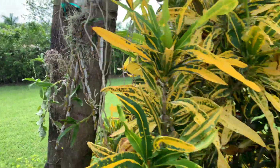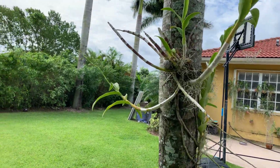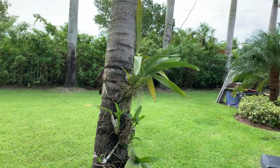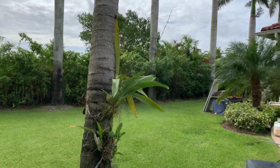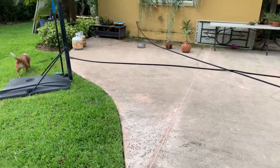So that's what's going on there. I've got another Dendrobium in spike right here. My Sherry Baby seems to be in spike for years, but she still hasn't bloomed. You see the spike right there? That's a spike for my Sherry Baby. All right, and my dogs are getting walked now.